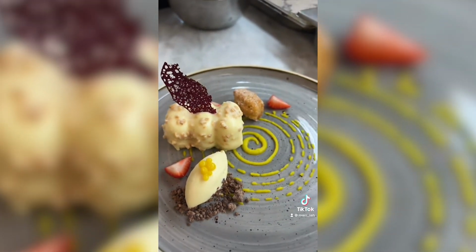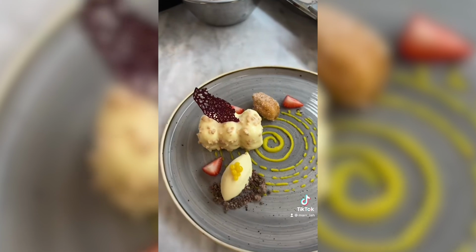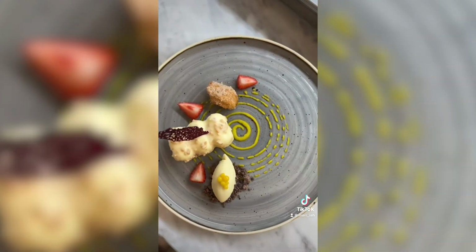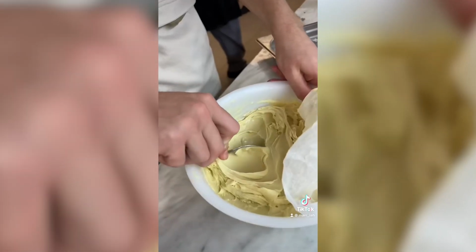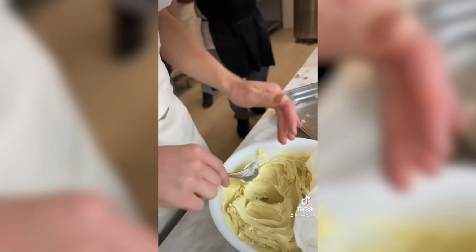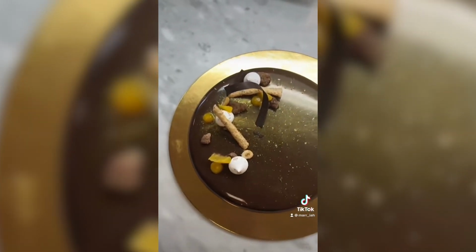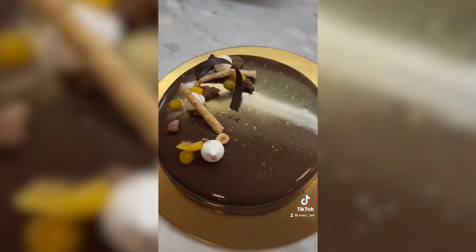And as you can see here, we have the main component, which is the white chocolate mousse filled with strawberry cream, a sponge base, and then dipped in white chocolate, a quenelle of banana ice cream, and the banana caviar. And then we had Ivan and Liam, who made this absolutely amazing coffee and orange gâteau.